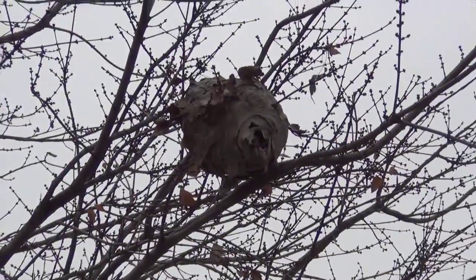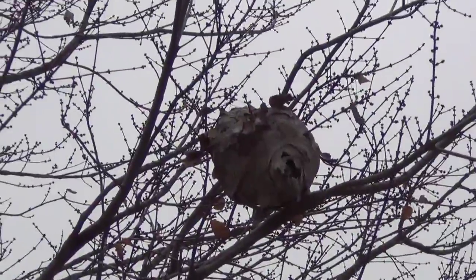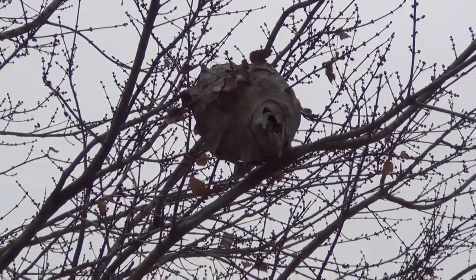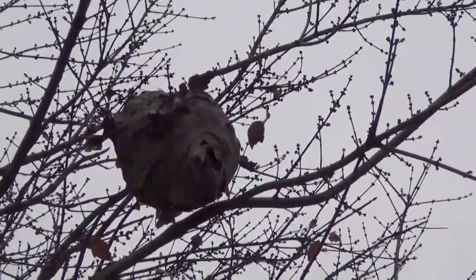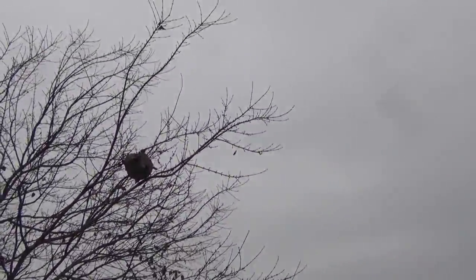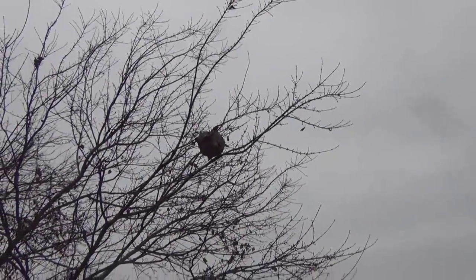I just discovered, after all the leaves fell off, that we have a hornet's nest up in here. That looks like the nest of what they call a bald-faced hornet. They're a big black hornet with kind of white stripes. I don't know how long this has been here. This is the first time I noticed it. This tree had lots and lots of leaves on it, so that nest was completely covered through the summer.